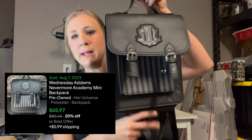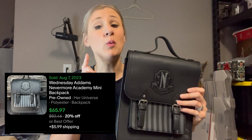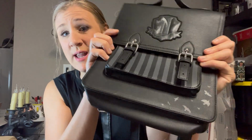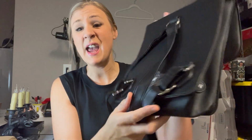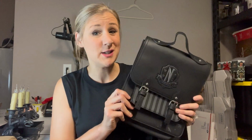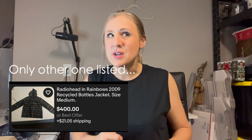Next we have this mini backpack, and this is the newer Wednesday Addams, like the Netflix series. So this is like the Nevermore satchel. Does not look like she has ever used it. It is in pristine condition. Brand new, this is selling for around $70 or so. This was a Hot Topic exclusive. Hopefully for pre-owned I'll be able to get around 40 to 45. Spooky season is a-coming.